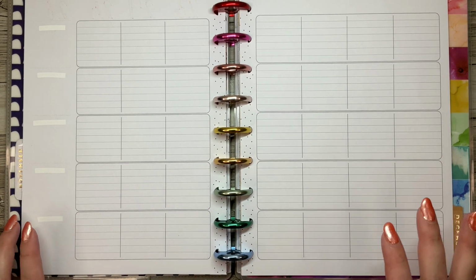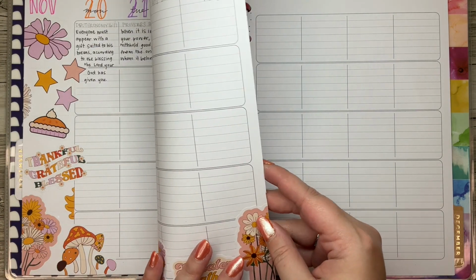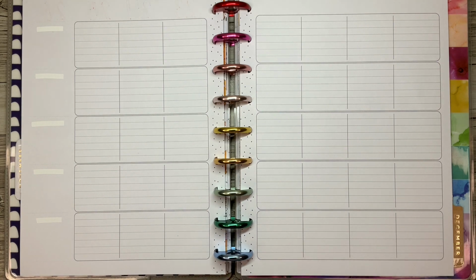Today we're going to be planning in my faith planner for the week of, I don't know, the 27th through the 3rd. I think this ends on the 3rd. We'll find out.